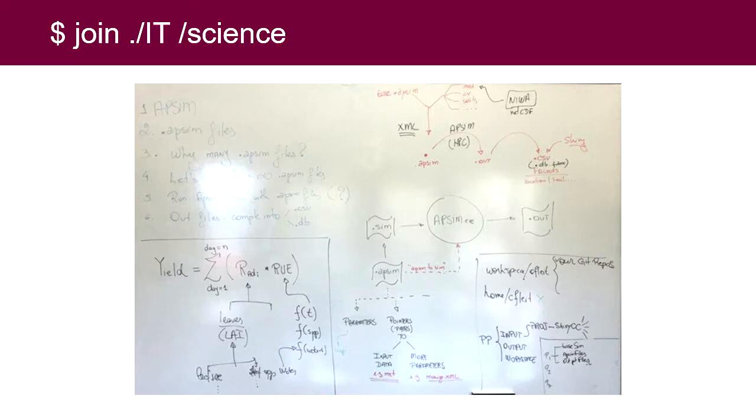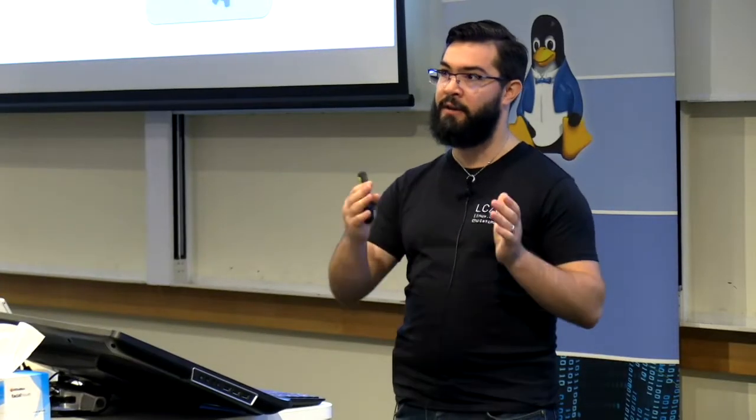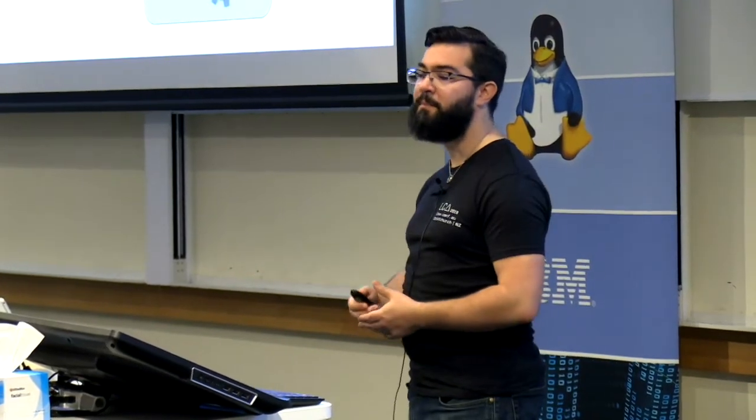And Edmar is a systems modeler. He basically looks at how different variables affect the growth of different crops that are of interest to New Zealand. And they use crop simulation models to do that sort of research. The way this works, and again, I'm not a scientist, so this is a layman's explanation, is that they grow different plants under controlled conditions. They measure the effect of different variables on the growth of the plant, and then they quantify that, putting that into a model that you can then use with software to simulate what happens if those conditions change.